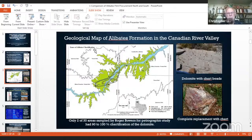This is a map of the Alibates member, I say Alibates formation, it's actually the Alibates member of the Quartermaster formation in the Canadian River Valley, marked in green here. Roger Bowers looked at 30 areas, some of which are denoted by the black dots here, and did petrographic studies of his sources, stratigraphic descriptions of profiles, and has done an amazing job doing a petrographic analysis of the Alibates.